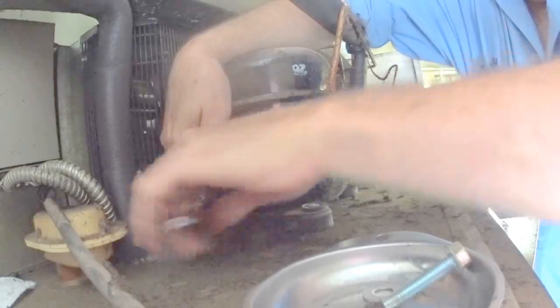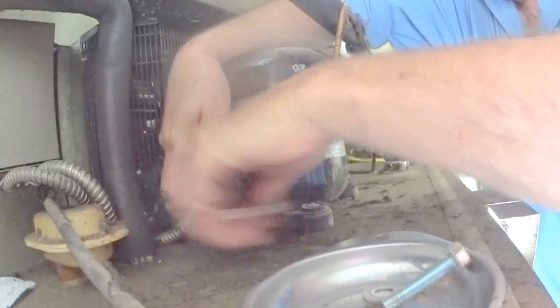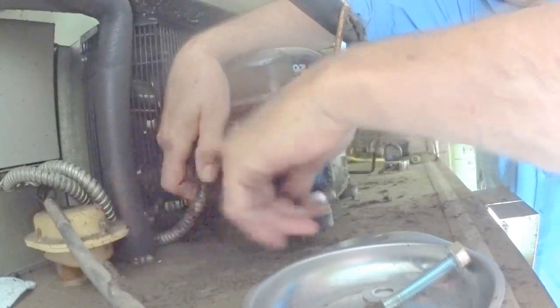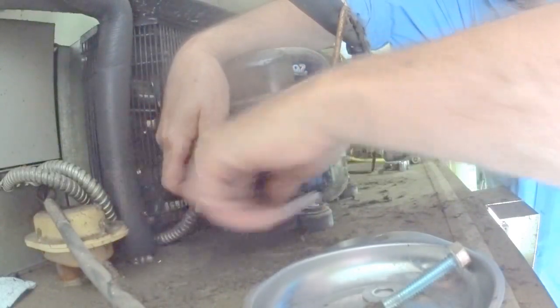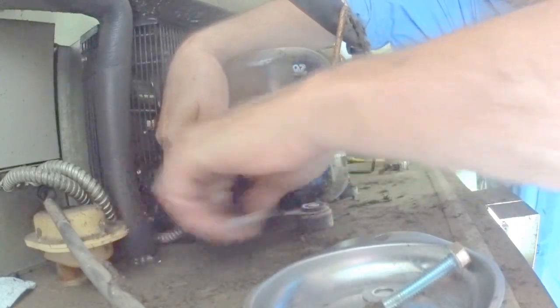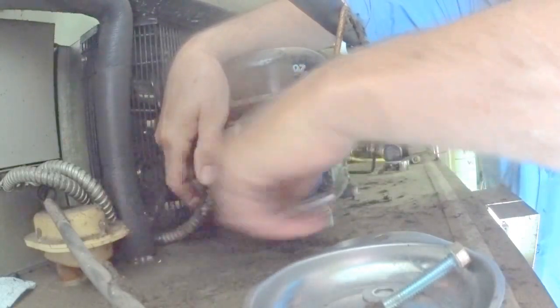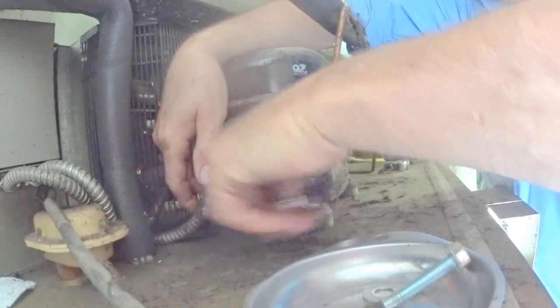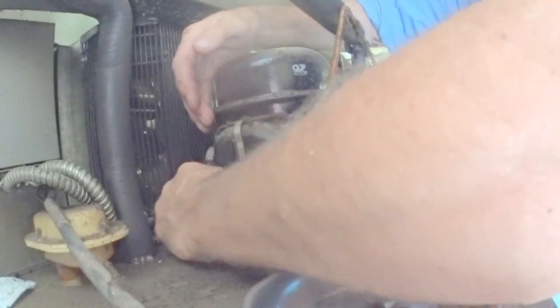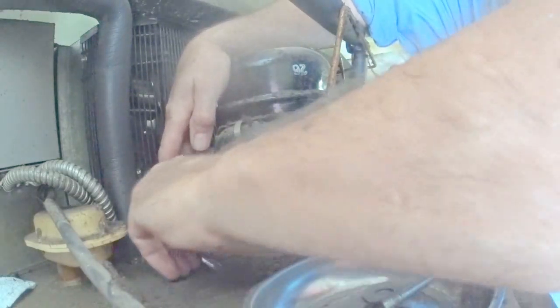Compressor's 19 years old. It's got a lot of miles out of it. It's pretty good. 19 years, especially in a hot kitchen like this. Little Tecumseh compressor, gotta hand it to them. Kind of starting to like Tecumseh again.